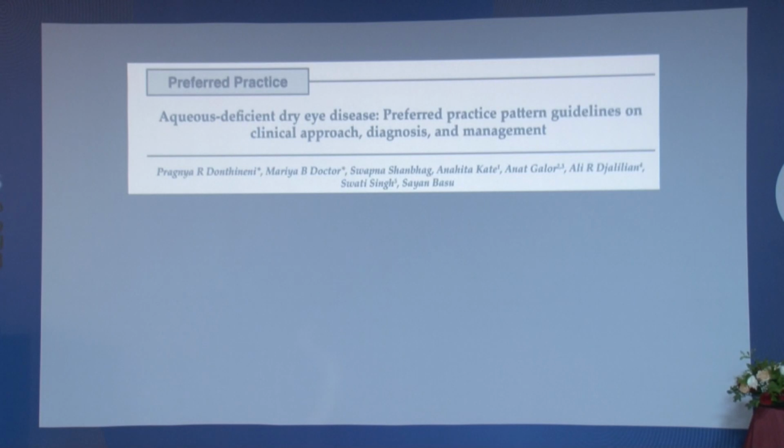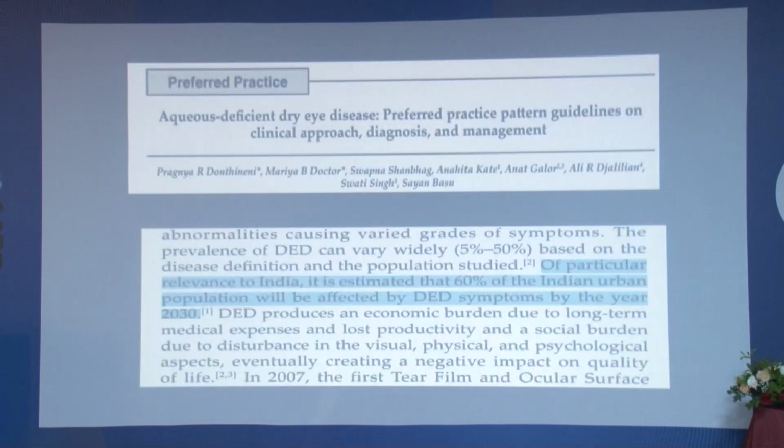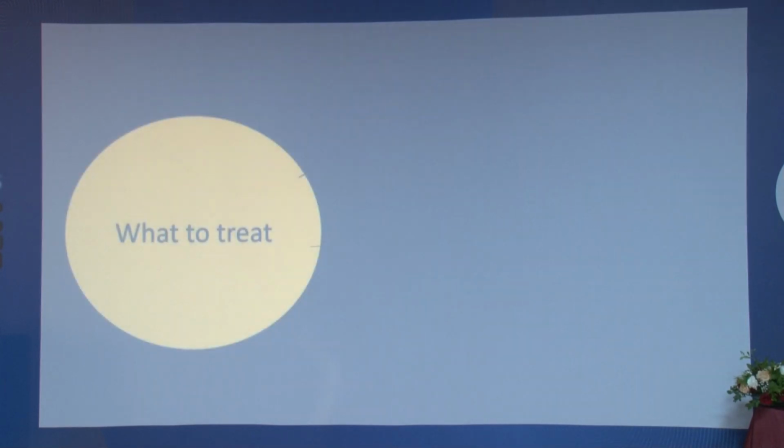So why the problem? The problem is because of the pandemic, everyone is working from home and using the system a lot. And now it is estimated that in India, 60% of the urban population will be affected with dry eye disease by the year 2030. And this is not a small problem, because we are prescribing medicines to the patients, and it is a big economic load for the patient. And apart from that, intermittent blurring and burning are affecting their effectivity in their work. So it is to be taken seriously.